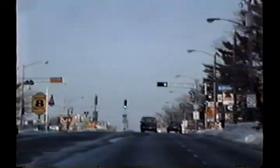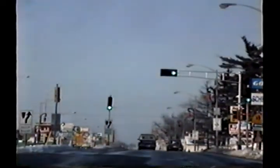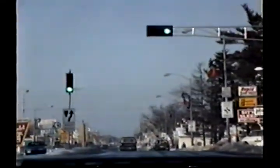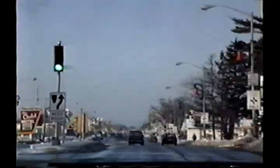One of those aspects is that drivers age 55 or older are involved in a disproportionate amount of accidents, as well as the failure to yield and making bad turns.